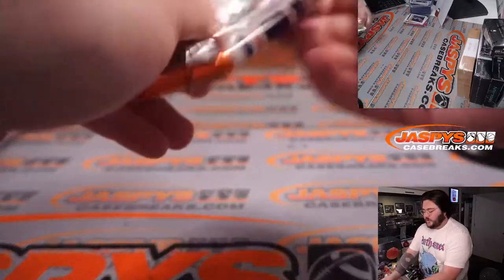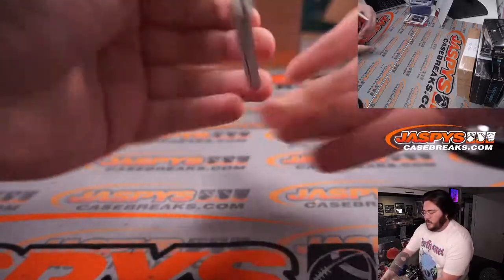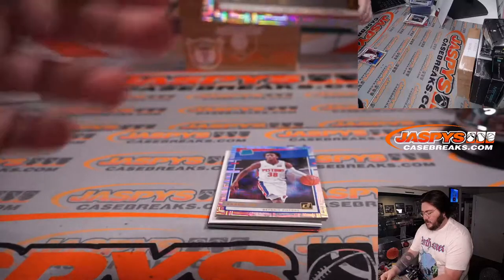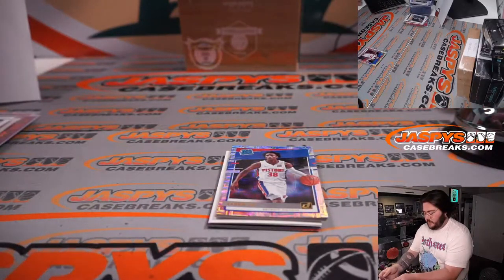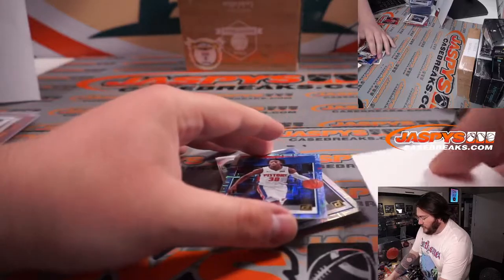2020-2021 Donruss Choice. Skylar Mays, the first card, non-numbered, going to the Hawks, though. Going to Carter. Let's get the... that's a little bit of a slow roll here.